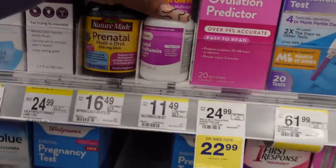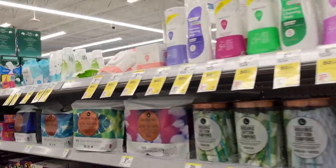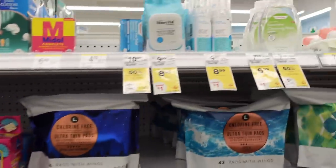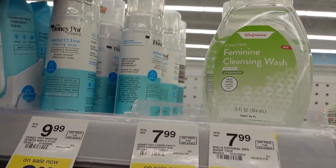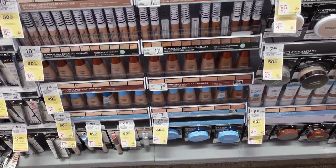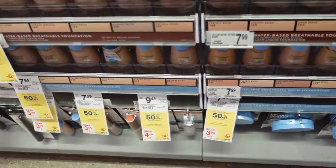But I'm looking for some prenatals, y'all. Like I saw, since I've been in here, every section I go through, it needs to be scanned. Scan these nuts. Oh, let's see what they got. Honey pot. On sale. Should I try it? Let's get it. Okay, so they got buy one, get one 50% off. I can do that. Yeah, sis can do that.